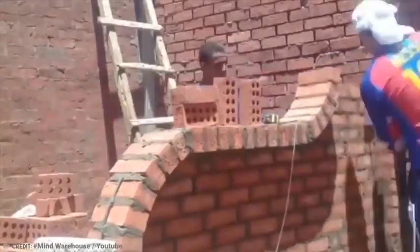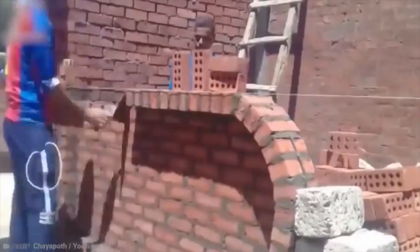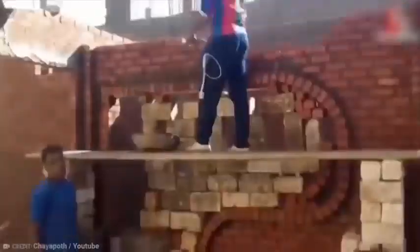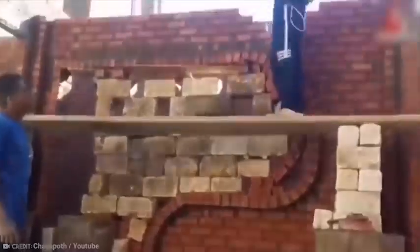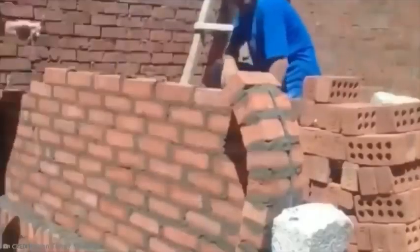Take these bricklayers, for example. You might think that rectangle bricks can only achieve rectangle results, but that's not the case. With clever use of blocks, bricks, and mortar, they create a curved wall with a massive opening. They are able to form that opening by placing temporary concrete blocks in the center, then paving bricks on top of them before removing those center blocks.